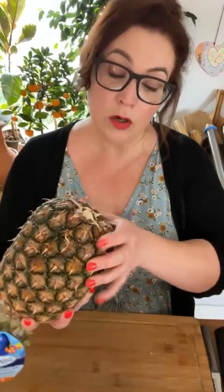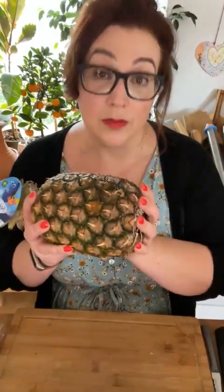No judgment. Anyway, to slice up a pineapple, first of all, to pick out a good pineapple, you need to find one that is a little darker on the bottom, okay? And you need to pick it up and smell it. Does it smell like a pineapple? Then it's probably ripe, okay? Don't go so far as to get ones that have mold on the bottom.